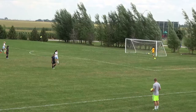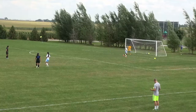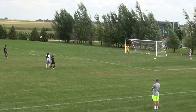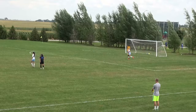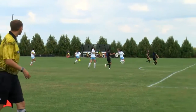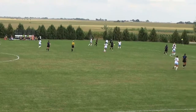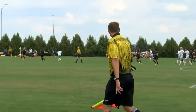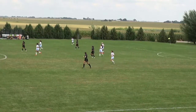Substitutions here. Woodcock will go back to take the goal kick. 13 minutes and 25 seconds left. Woodcock boots it. This one dribbled through. Now played forward. Getting the cross through to the middle, dealt with by Woodcock. Just sticks her foot through it. Another Iowa Central turnover. That's been the story today.